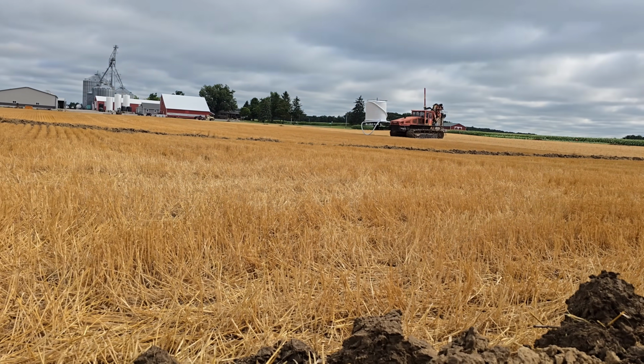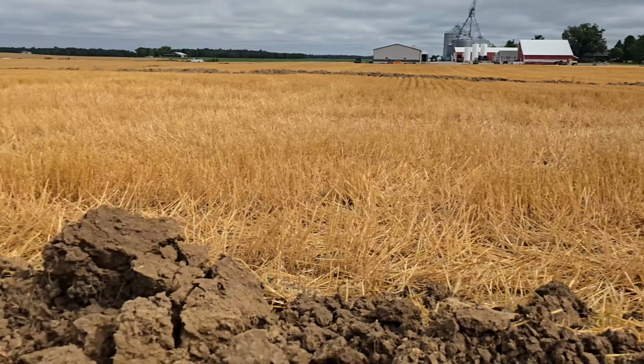Anyway, there goes the plow going back to get another one. So we got that first truck loaded of empty boxes. He's gonna go drop them off and then be back. It's probably a 4-hour round trip. So I've got a little bit of time.